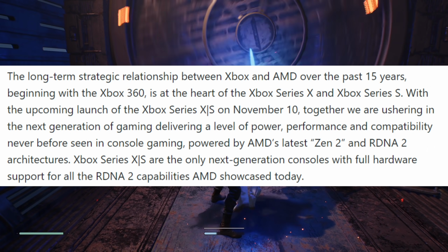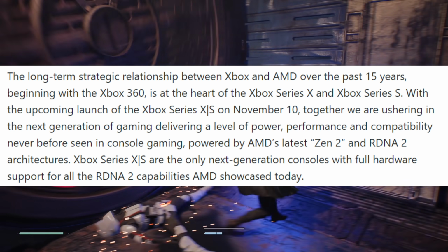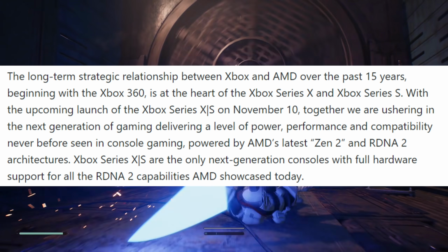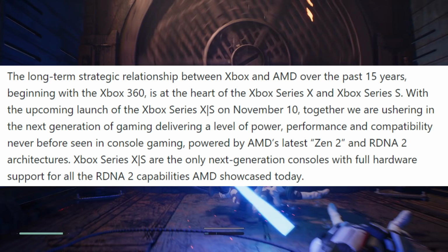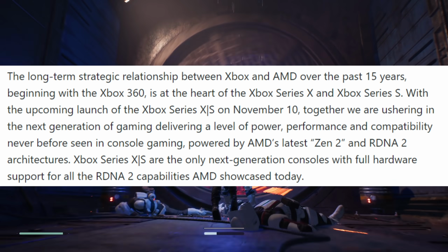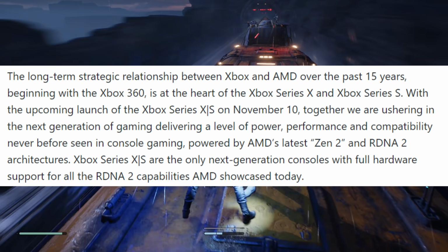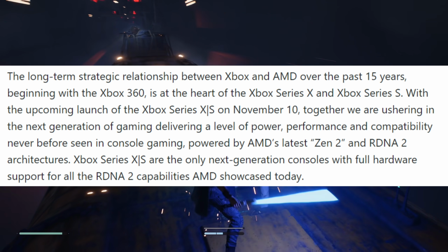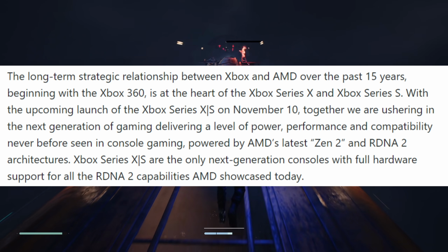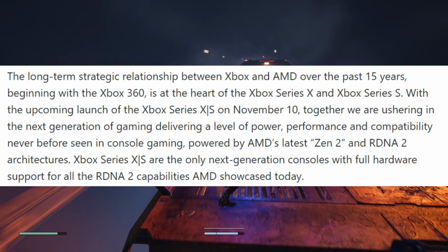The long-term strategic relationship between Xbox and AMD over the past 15 years, beginning with the Xbox 360, is at the heart of the Xbox Series X and Xbox Series S. With the upcoming launch of the Xbox Series X|S on November 10, together we are ushering in the next generation of gaming, delivering a level of power, performance, and compatibility never before seen in console gaming. Powered by AMD's latest Zen 2 and RDNA 2 architectures, Xbox Series X and S are the only next-generation consoles with full hardware support for all the RDNA 2 capabilities AMD showcased today.